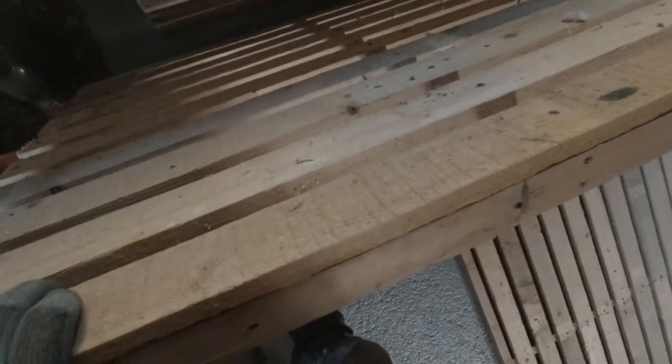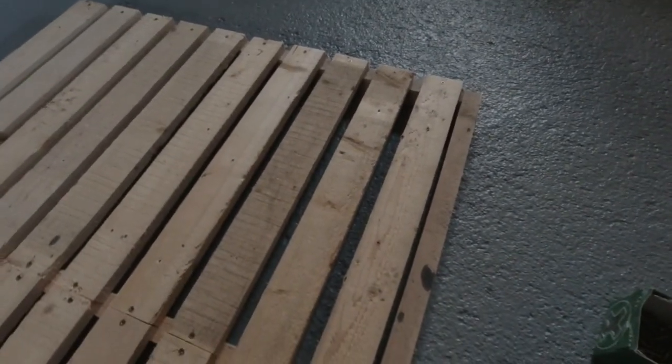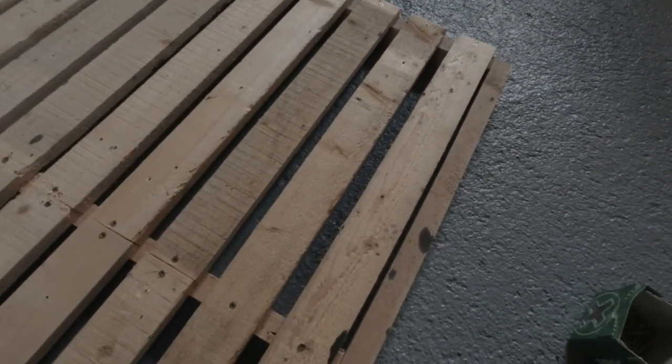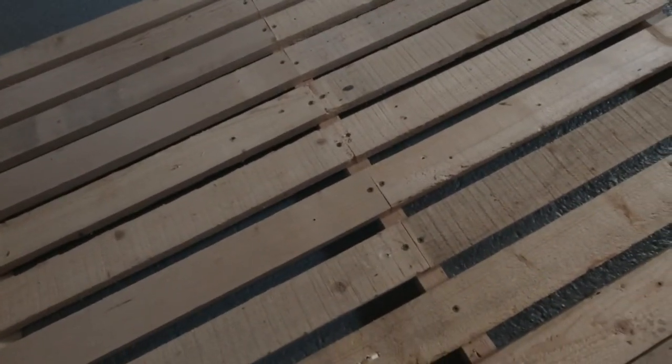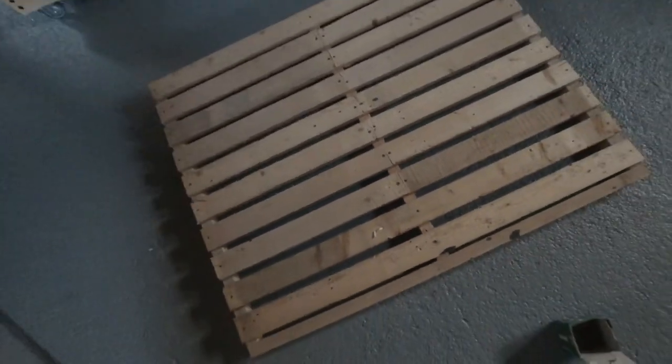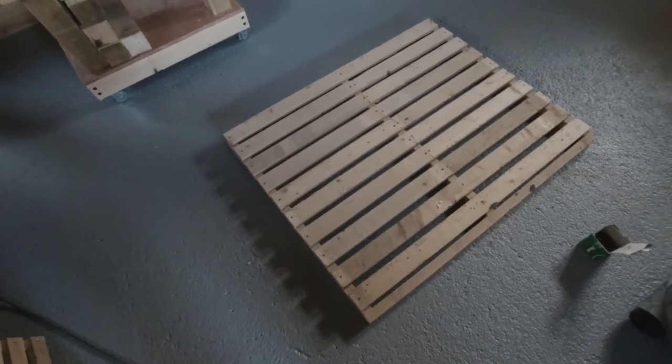Back wall, side wall, and another side wall. I didn't have enough of these long, like 1.2 meter bits here. These, I think these are 1x3s. So I just cut them to 60, whatever lengths I had, and screwed them in the middle, and that worked pretty well. So in other words, I just reinvented a pallet.